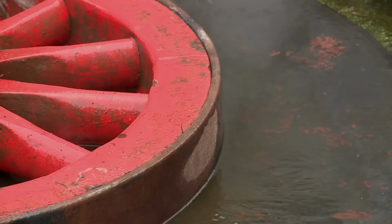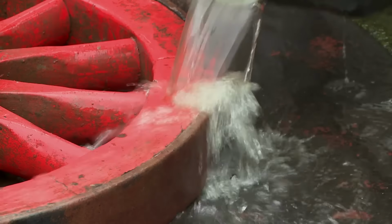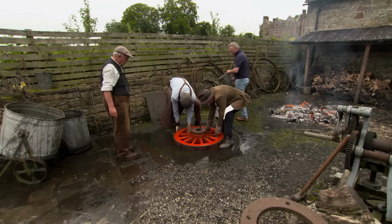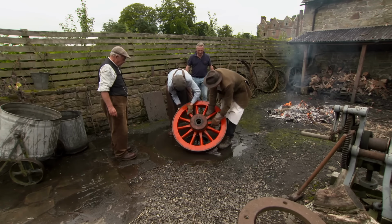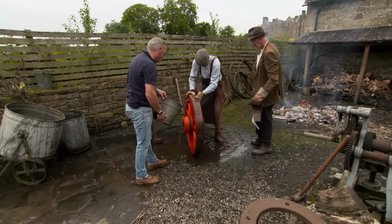It's amazing how much it does expand. It is amazing. I mean, there was a much bigger gap than I thought I'd see. Mike and Mike make or repair between 10 to 20 wagon wheels a year. There we go. There we are. That's it. Job done. Yeah.